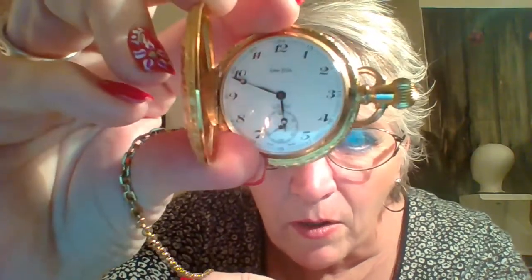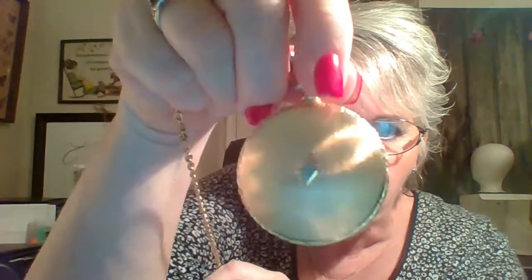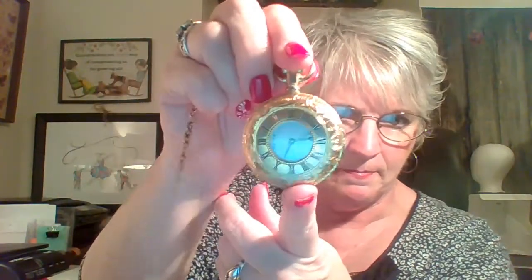A pocket watch. This one is Neiman Marcus. And it's got the original chain, it looks like, on it. I gave, I didn't tell you, did I? I gave $1 for each of those that I saw, and this I gave $3 for. So it's got a pretty little look when it's closed. I don't know if it works or not. It doesn't really matter. It'll still sell.